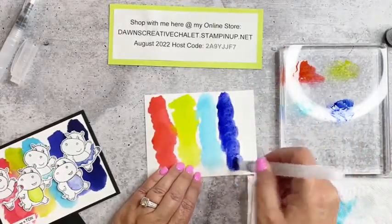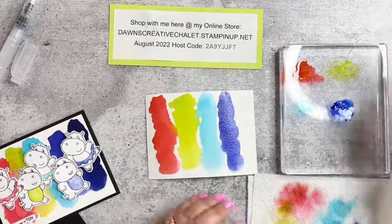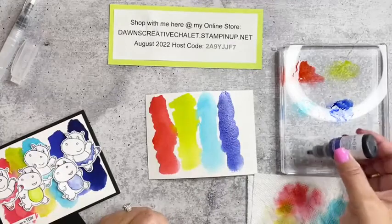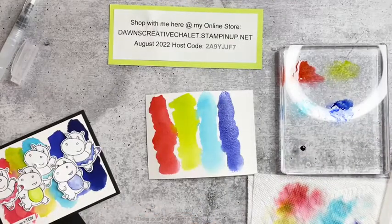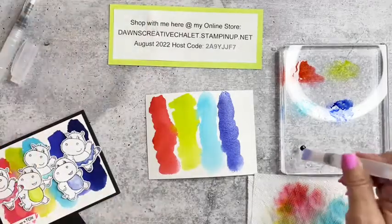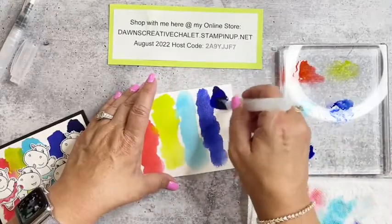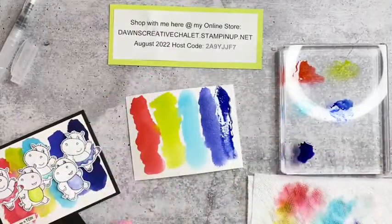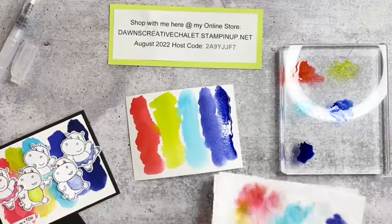Ooh, isn't that a cool color? I love it. Love it, love it, love it. And you think this one's pretty? Wait till we get to Starry Sky. That one is pretty awesome too. Starry Sky. All right, and again, a little bit of water. Make a little bit of a mess. Isn't that cool? I love that color. Love it. So pretty.